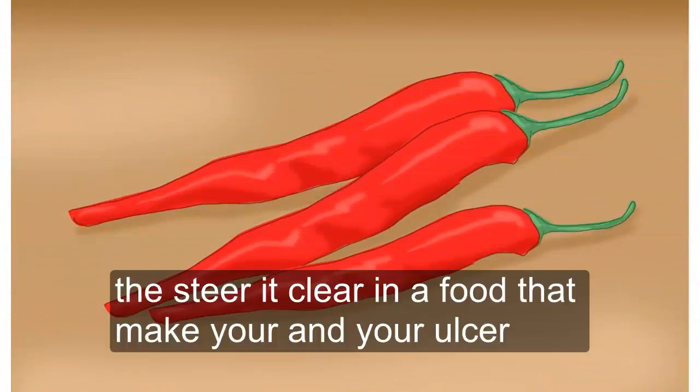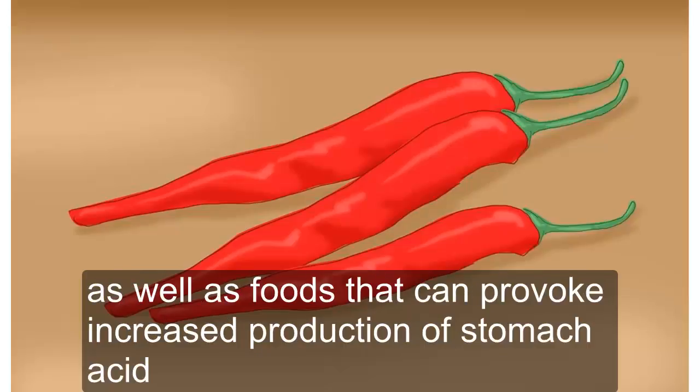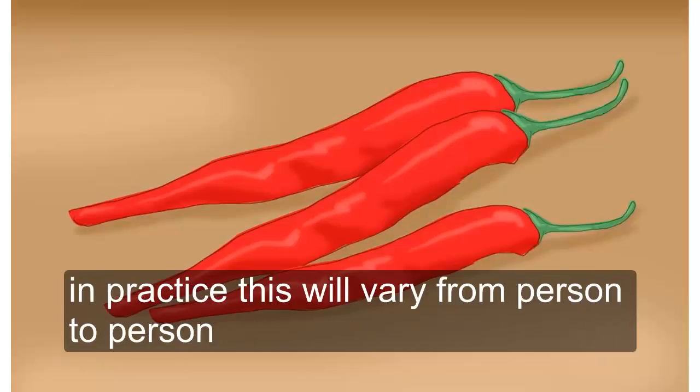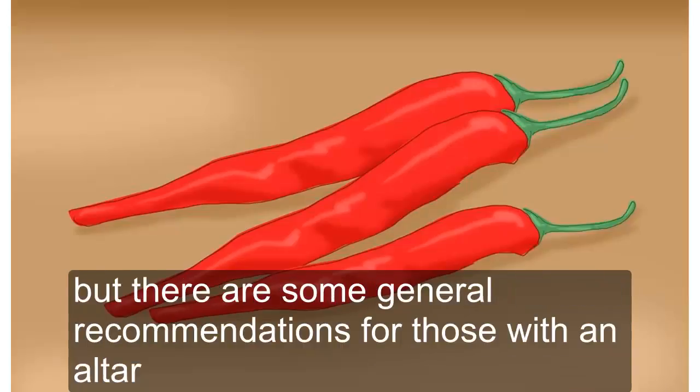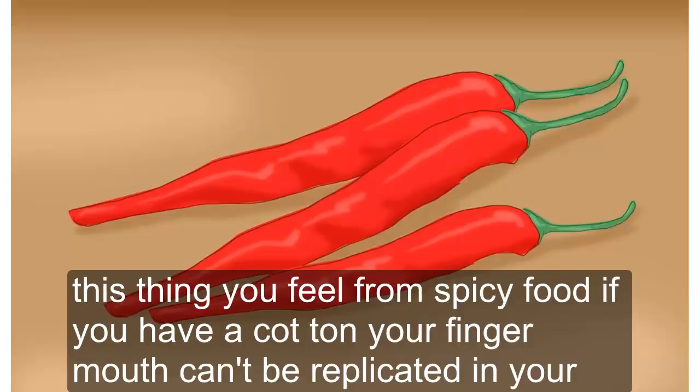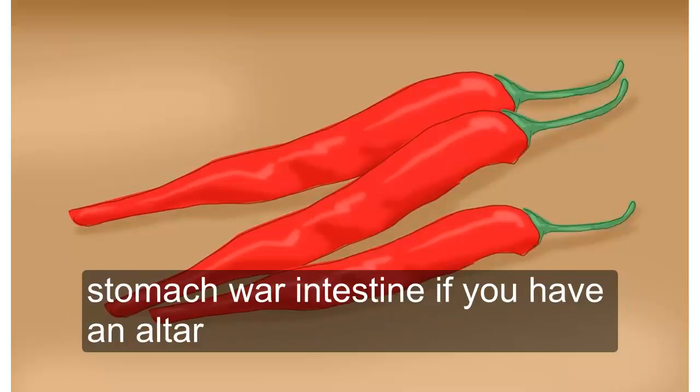2. Steer clear of foods that may irritate your ulcer, as well as foods that can provoke increased production of stomach acid. Some other foods can irritate your ulcer more directly. In practice this will vary from person to person, but there are some general recommendations for those with an ulcer. The first of these is to try to avoid eating spicy food. The sting you feel from spicy food if you have a cut on your finger or mouth can be replicated in your stomach or intestine if you have an ulcer.